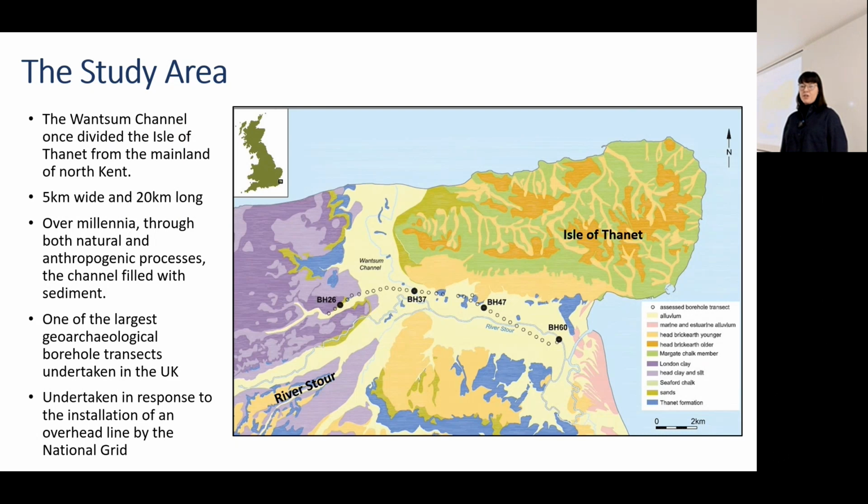The transect that we've undertaken is one of the largest geoarchaeological transects undertaken in the UK. And it was undertaken in response to the installation of an overhead line by the National Grid, who have funded this project.